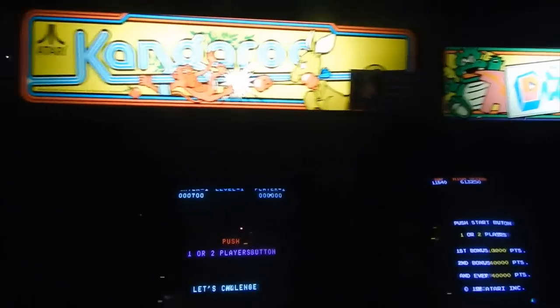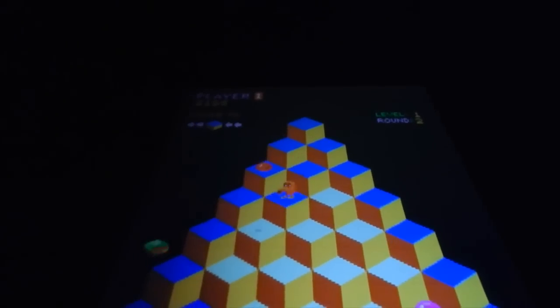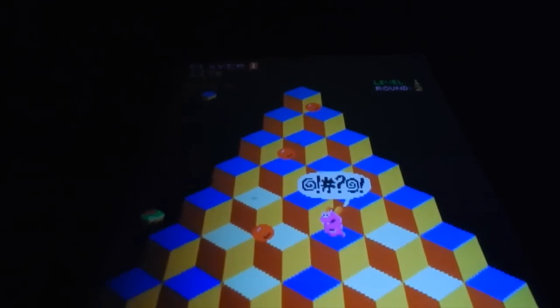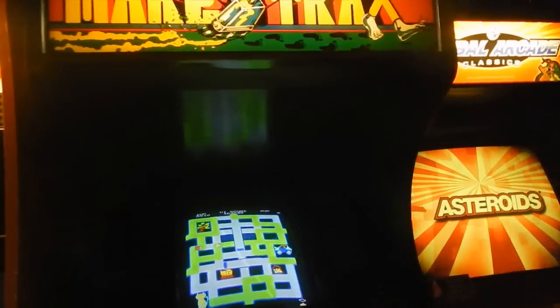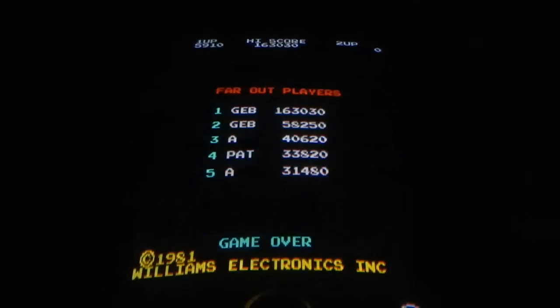Oh, blimey, Kangaroo, Big Doug, Mario Bros, Jungle Hunt, Phoenix. Oh God, I'm not playing that again. Batman, make tracks. Oh blimey, I know this game, but I think I know it as Crush Roller. Discs of Tron. Tron. Another Fix-It Felix Jr. Millipede. Centipede.